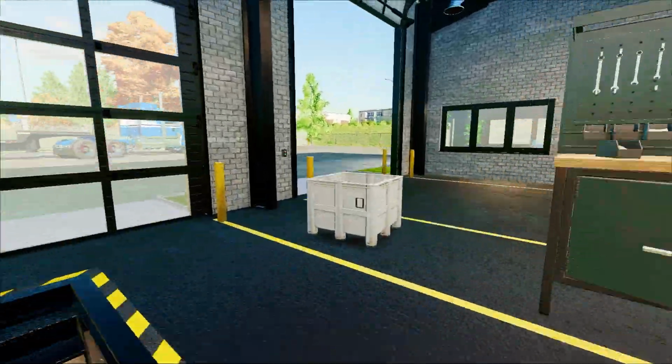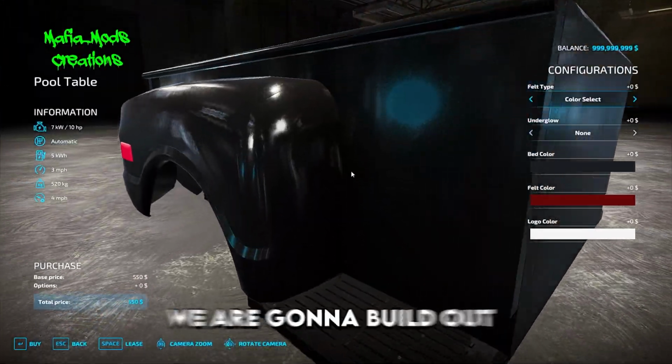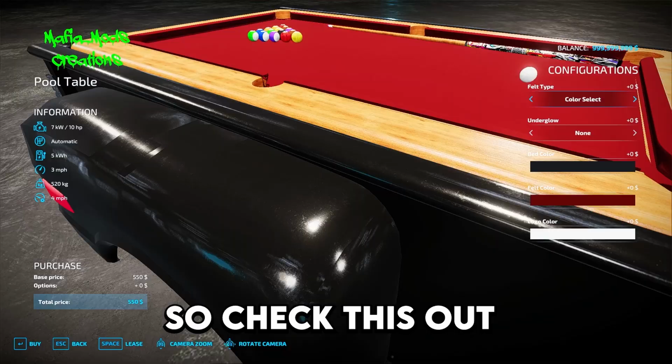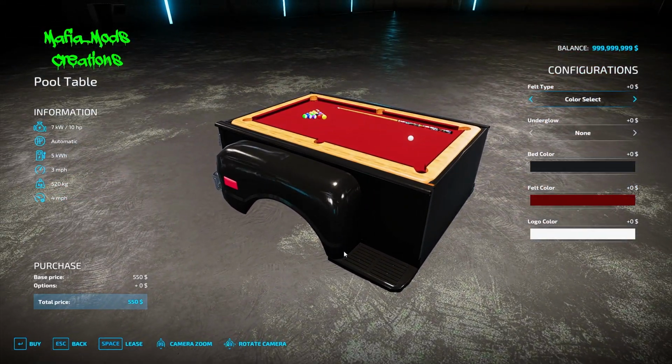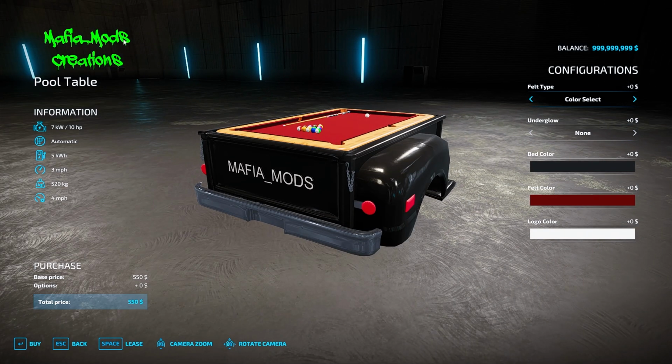So that looks good. What we're going to do is head to the office, order some of the equipment so we can have it for our new sales department. All right, the first thing we were going to build out is a pool table. So check this out. We got some cool customizations. It's made out of a truck bed, which is pretty interesting. You get the tailgate back there. It's pretty cool. Probably storage underneath it.